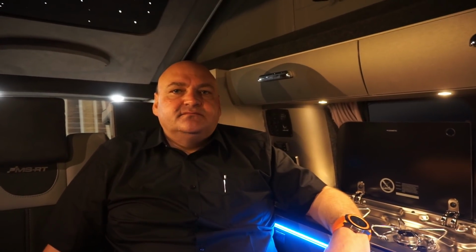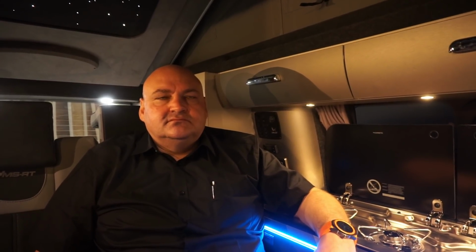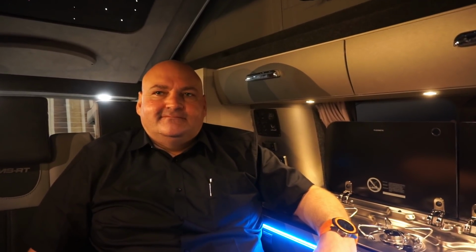This is the Tecnoform stand at Caravan Salon Dusseldorf 2018, and this is my friend David. And David, this is one of your new vehicles. It's the Wellhouse VR46, and it's based on the Transit. Yeah, Ford Terrier. And so, what gave the idea of building this vehicle?